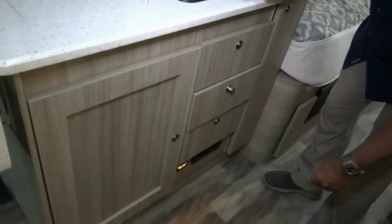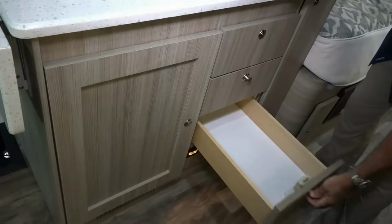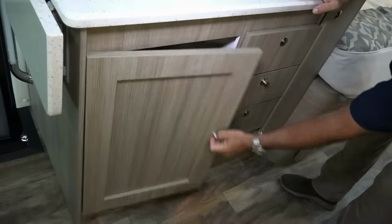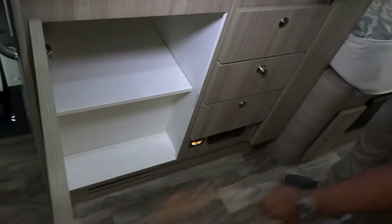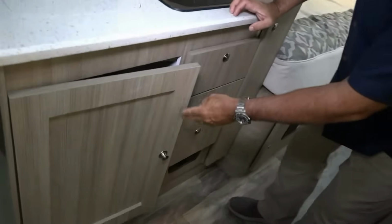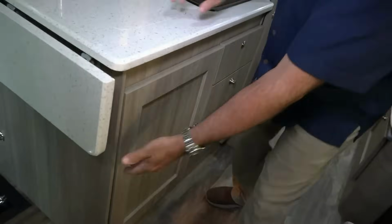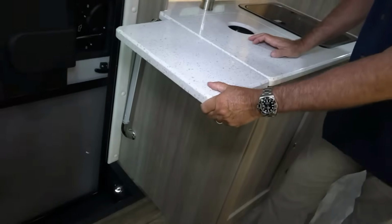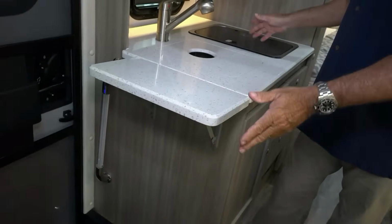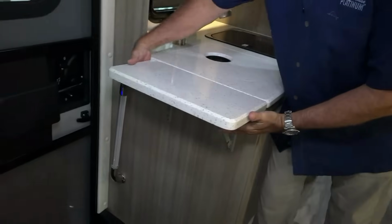Again, everything soft closing. Very nice galley storage, I believe, for a galley of this size and a vehicle this size. Nice big storage here for maybe your pots and pans and dishes and things like that. So that's a nice feature. Something else that we think is pretty cool, Sam, is got a little flip up. So it just adds a little bit more counter space. When you need a little bit more counter space, you have a little bit more counter space here, which is a really nice feature.